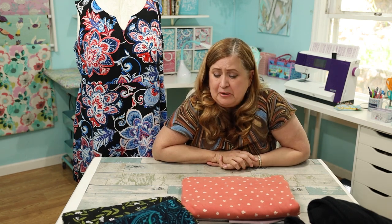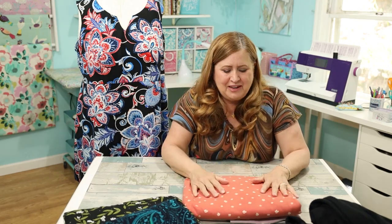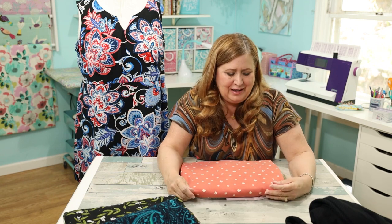So I guess that's pretty much it for me. Just enjoying spring. I'm just looking forward to making this dress and seeing if it works for her. And I'm excited because I think it will.